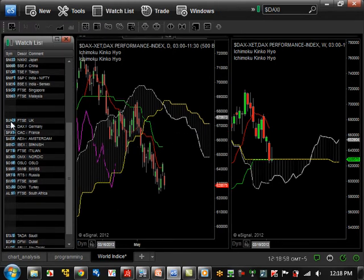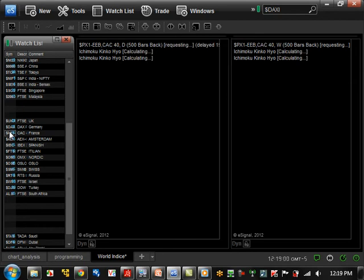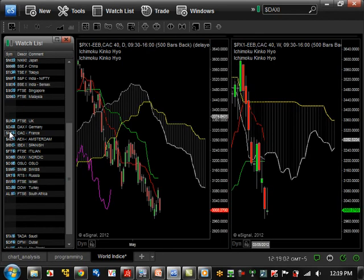Next market we're going to see is the Paris market, and this is actually going to the exchanges themselves. So this is basically the CAC 40, and you could see here.